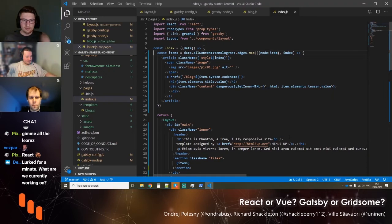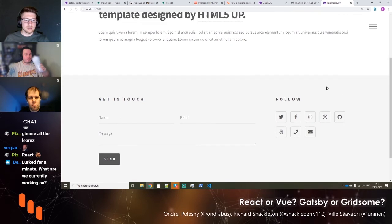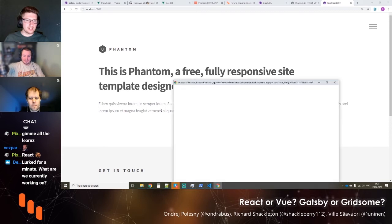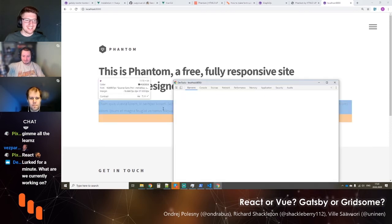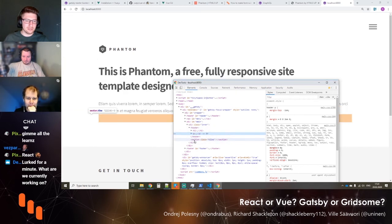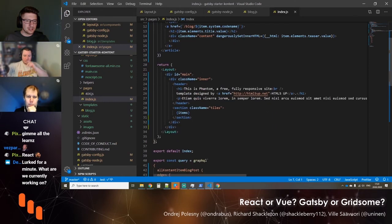Mm-hmm. Okay, now let's switch to my context back here. All right. Ooh. This seems to be nice, but I don't see any data here. Let's see if it's in the source. Got the header. Let's see if it's here. So we got the header, we got the section, but nothing inside the section. Section is empty. Why is that so empty?